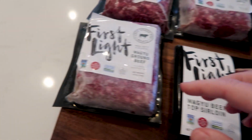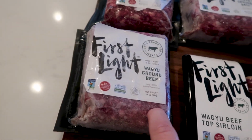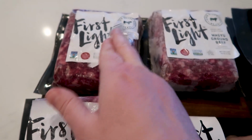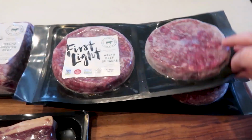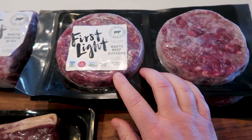Two 8-ounce sirloins. We got 3 pounds of this First Light Wagyu ground beef. And the packaging's kind of messed up a little, which I don't love. I had to peel this off to see that this was ground beef as well. And then they have 4-6 pre-made burgers, and these are two 1/3-pound burgers.